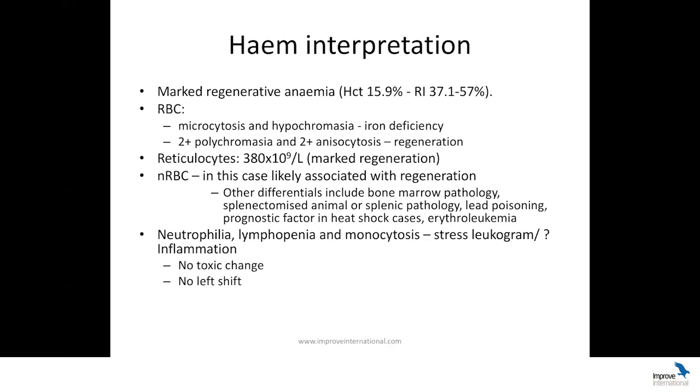But other differentials for the presence of nucleated red blood cells, especially when there is not evidence of regeneration or there isn't reticulocytosis, are bone marrow pathology, animals that have been splenectomized or that have splenic pathology, chronic lead poisoning, and erythroid leukemia, more often in cats, and in those animals it's associated with a FeLV infection, so it's one of the things that we test for. It can also serve as a prognostic factor in heat shock cases. And again, the neutrophilia, lymphopenia, monocytosis are associated with stress leukogram, possibly inflammation, but we have no other evidence of that, such as toxic change or left shift.